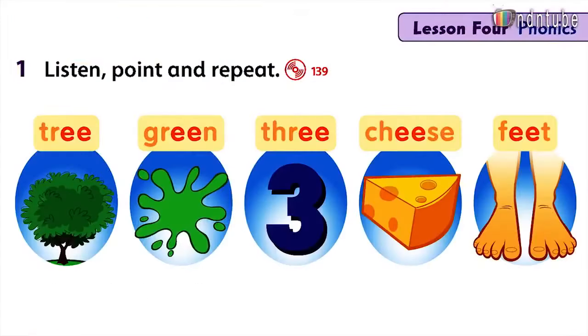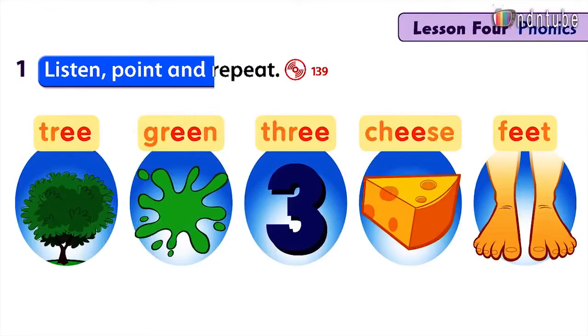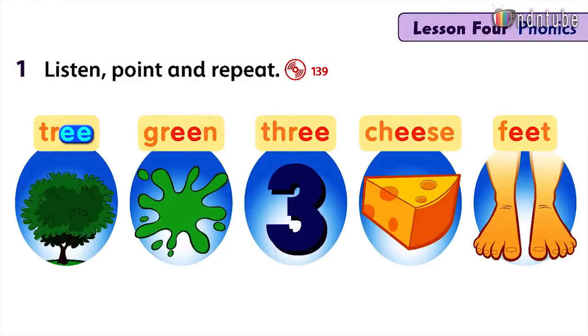Listening 139. Listen and point. E. Tree. E. Green. E. Three. E. Cheese. E. Feet.